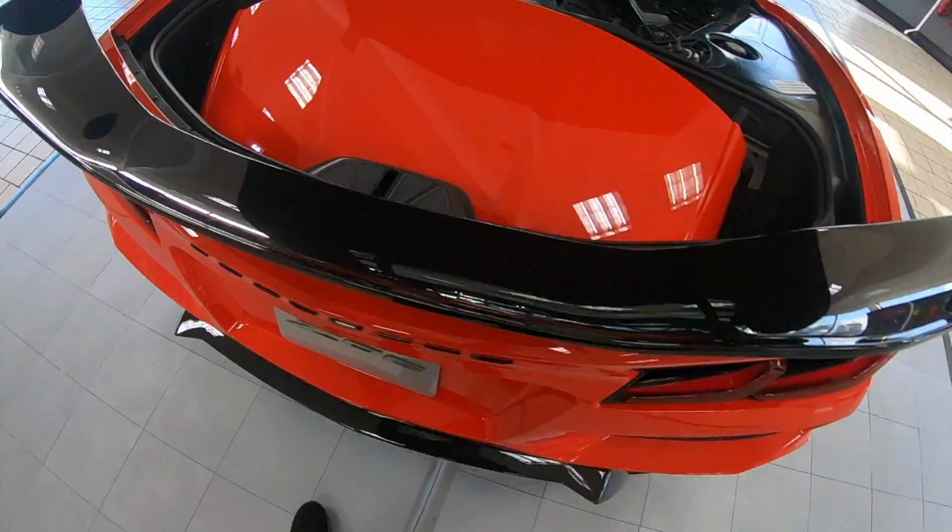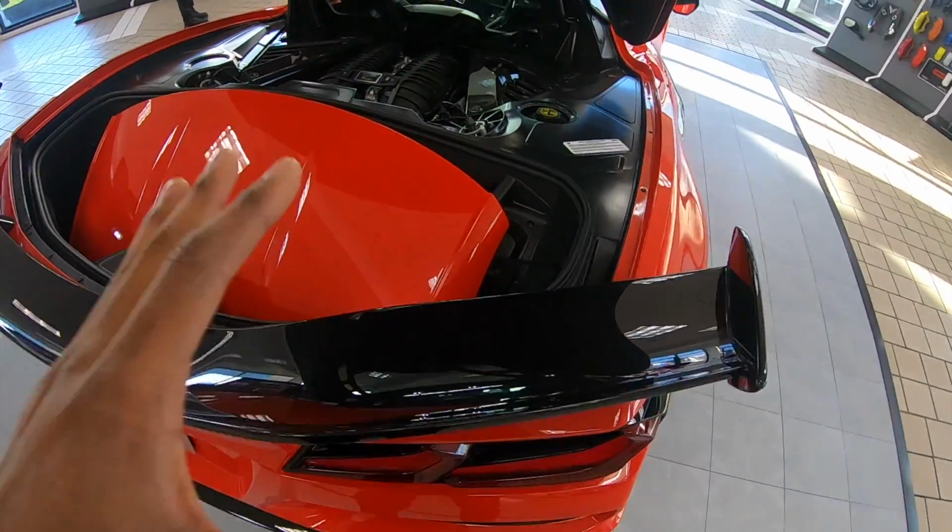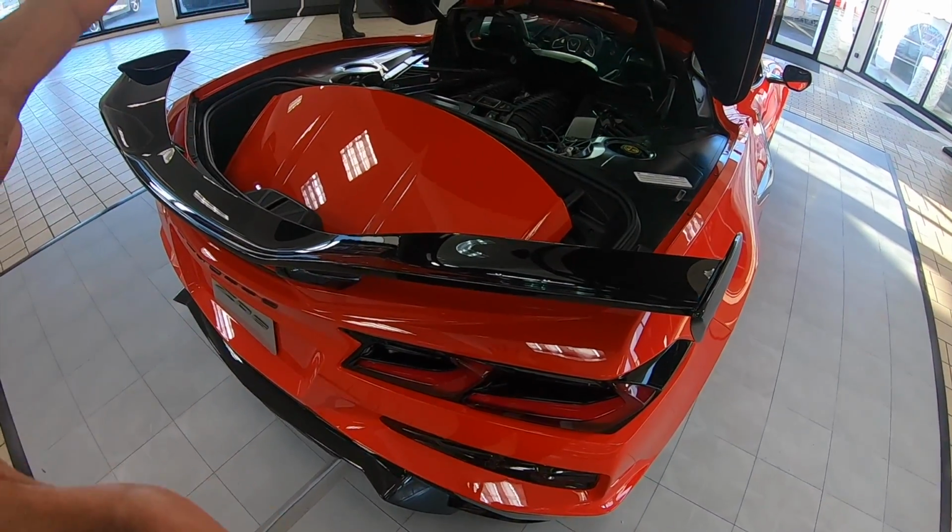I was one of the first ones to get the high wing on my C8 Stingray from the museum delivery, and it was freaking amazing.